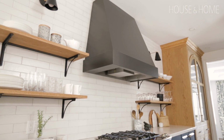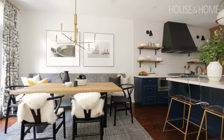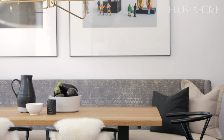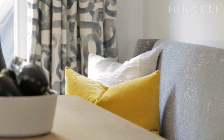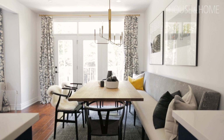So instead of a traditional table and chairs, we opted to put the seating by the wall. We designed a custom banquette and put the table and chairs to the side of the kitchen. This allowed for a lovely conversational area on the side of the kitchen and created a perfect path to the patio door.